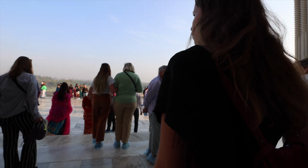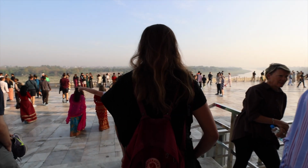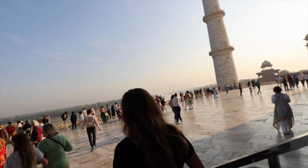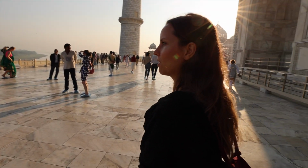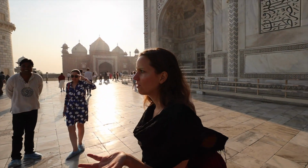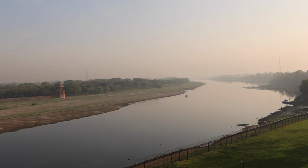And you have a beautiful view over greenery. Wow. Oh, and the river. Nice. That is so pretty. I didn't expect that. I expected maybe a view over the city, but not a pretty park with also more red sandstone ornaments and towers. So cool. Oh, there's even a little boat there. Look at it.